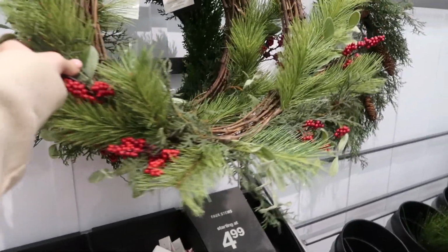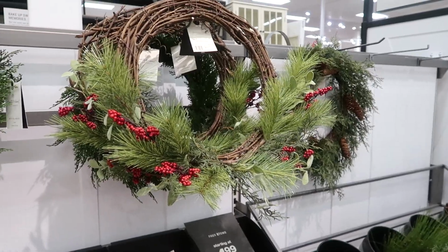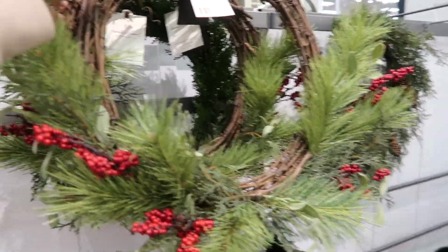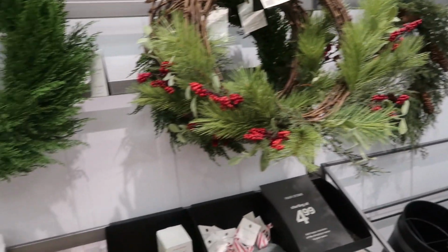This is cute, but I don't know where we could put it. We could put it on our front door, but it's kind of small for our door. Yeah, it's too small.